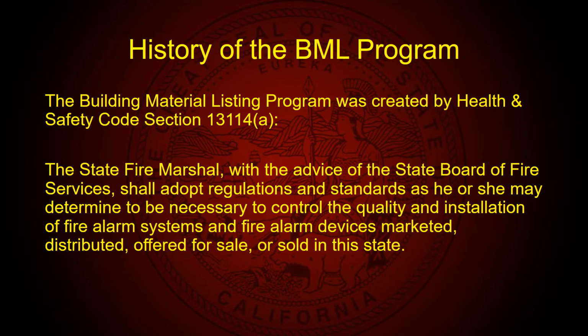A little history of the BML program. The Building Material Listing Program was created by Health and Safety Code Section 13114A. It states the State Fire Marshal, with the advice of the State Board of Fire Services, shall adopt regulations and standards as he or she may determine to be necessary to control the quality and installation of fire alarm systems, fire alarm devices, marketed, distributed, offered for sale, or sold in the state. To summarize this, it basically means if you want to sell or install fire alarm systems and devices, those components must be listed by the State Fire Marshal's office.